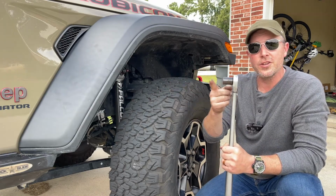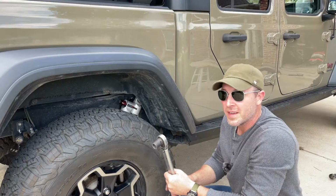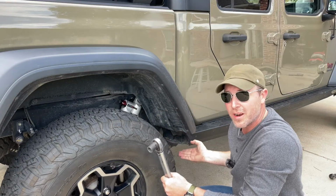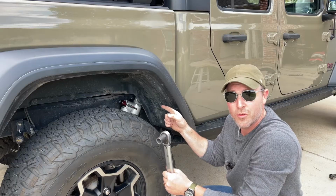Now that you have your shocks loosely bolted both top and bottom and you're back down at ride height, you can go ahead and get your 18 millimeter socket. Go ahead and get these things to 56 foot-pounds. Now that you have your shocks loosely affixed at the top and the bottom and you're back down at ride height, go ahead, get your 21 millimeter socket, button these things up at 100 foot-pounds.